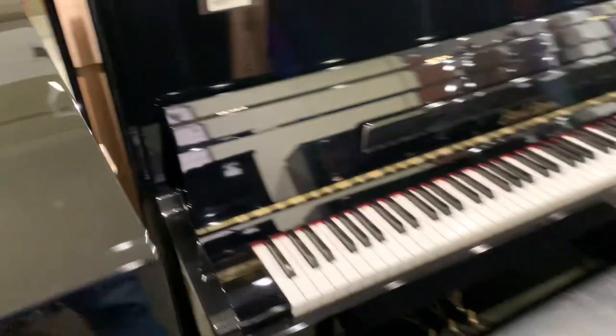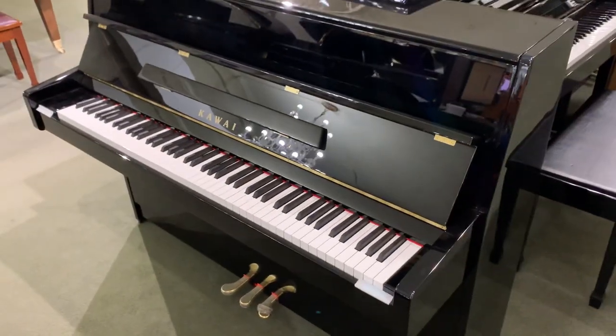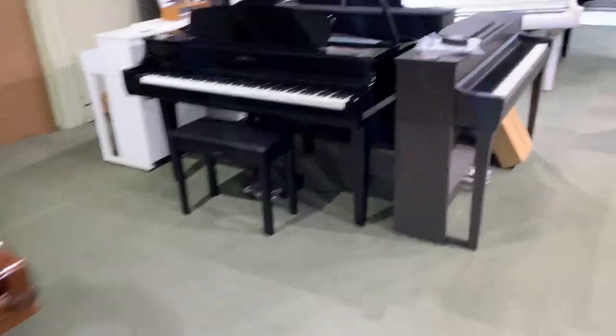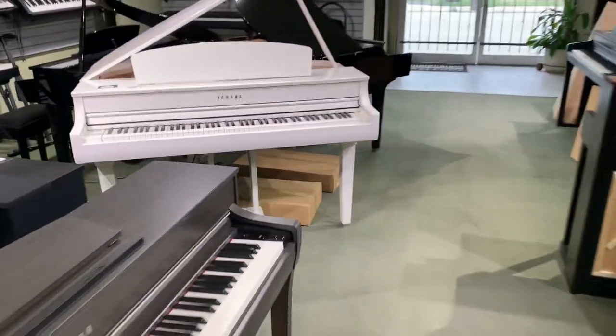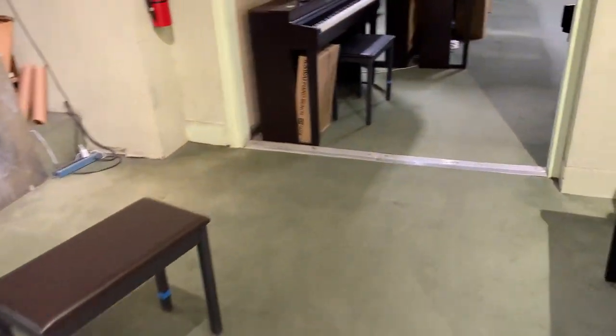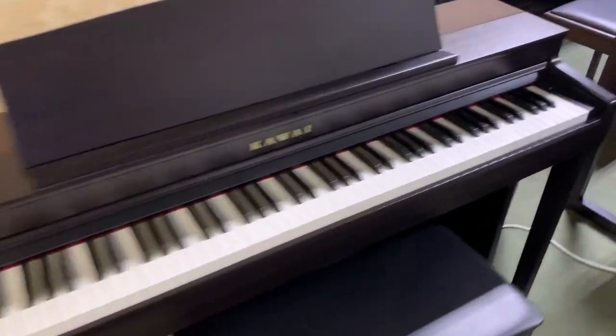$5,000. I think this one's on sale for $38.95 or $39.95. Kauai K15. Now we're gonna head back to the recital area and grand piano room. So believe it or not, we're only about halfway through this tour. There are still plenty of options and exciting pianos for you to see.